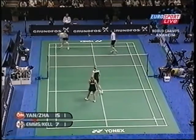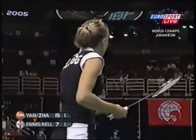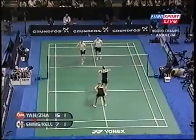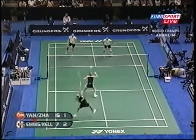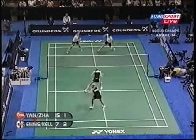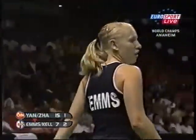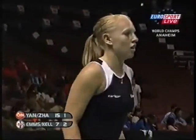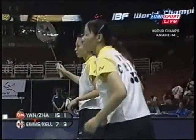Oh yeah, that's a good round the head shot, 2-1 from Kellogg. And they have the lead. 2-1. And that's good. 3-1. Yeah, good play from the English girls. Great start for them, just what they needed. But clever play, little soft push, got that opening, made no mistake with a smash.